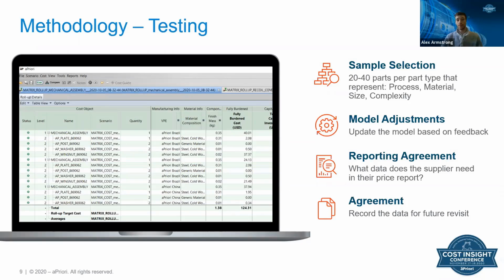Next, at that point, you'll have the parts that you need, and you can run them through aPriori, create some example test quotes, and then update the model based on feedback either the customers or the suppliers have. This is where a lot of the negotiation on the digital factory will take place.